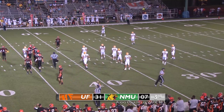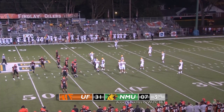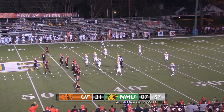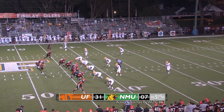And that's what they're going to talk to him about. He goes to films. He had an opportunity for a touchdown down here. He let the ball get into his chest, and it bounced off. Same thing there. Catch the ball with your hands. So 2nd down and 15 now for the Oilers. Ball at the 43-yard line of Northern Michigan. Oilers lead it by 24, 31-7.